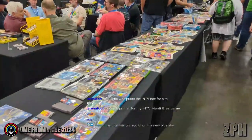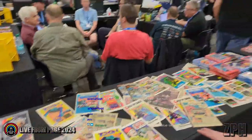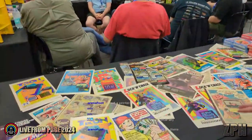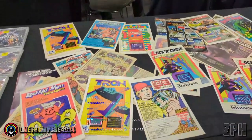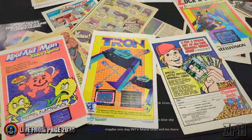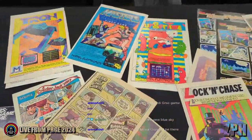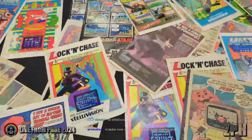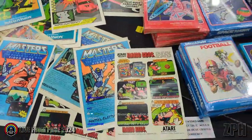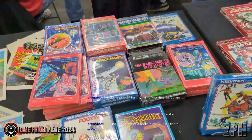If you collected comics back in the 80s, you were bombarded with ads for video games. So I recognize all of these from my collecting days of comics. And of course, all the Atari ads as well. So they're selling new games and they've got old games for sale here as well. I'll probably stop by and talk with them tomorrow too.